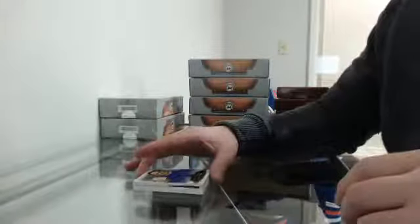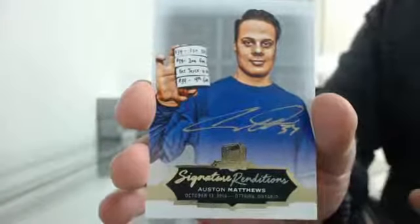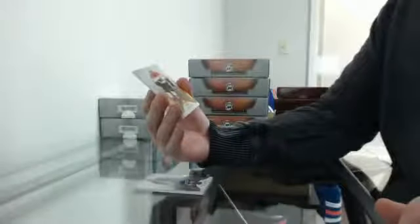Signature renditions going to Toronto, Austin Matthews. Gold base 2 of 12 for Philly, Clajure. It's not a hamburger. And base 24-249 for Vancouver, Daniel Sedin.